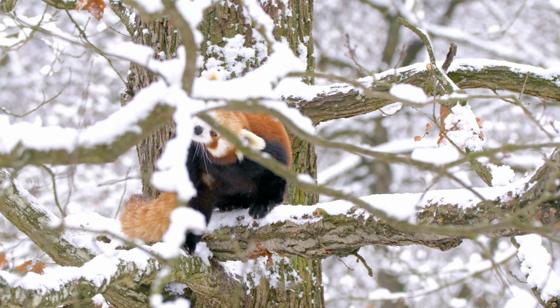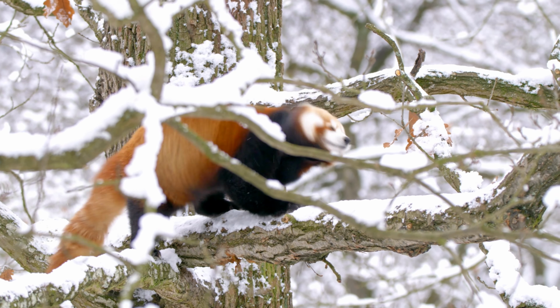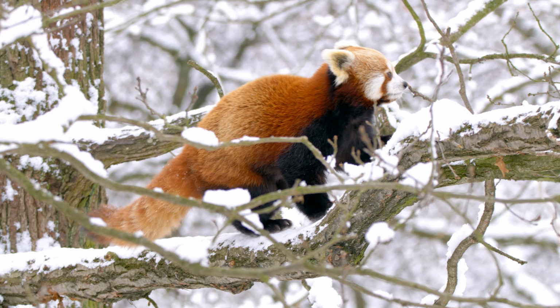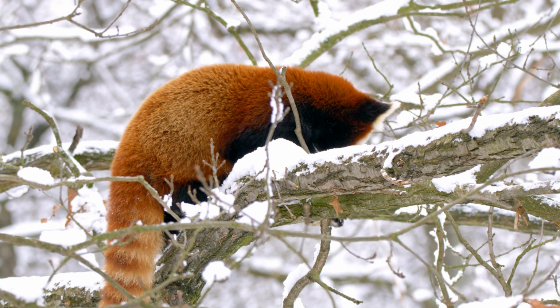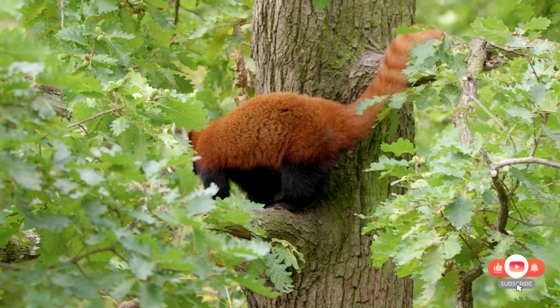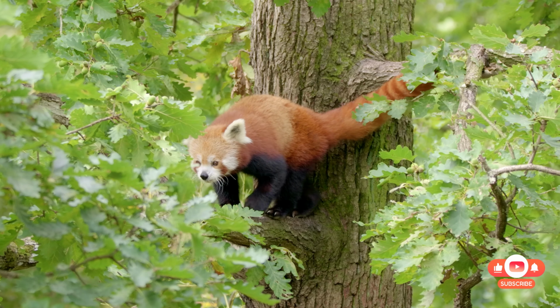The red panda is a small, cat-sized mammal that has a distinctive reddish-brown fur coat with white markings on its face, tail, and belly. Their fur is incredibly thick and insulating, which helps them to stay warm in the cold mountain climate. They also have a long, bushy tail that can reach up to 18 inches in length, and it helps them balance when climbing trees.